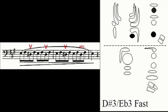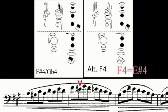In line 7, I make use of the fast D#3 fingering to simplify this passage. One last alternate fingering that is very helpful for this study is found in the second to last line, line 11. I start with my normal F# fingering, move to this alternate E#4 fingering, and then proceed with the passage as normal.